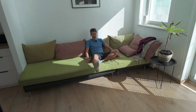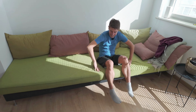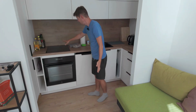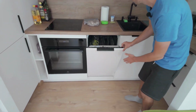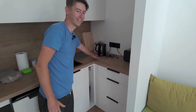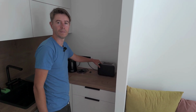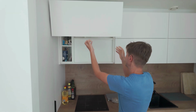This big sofa is in the living room and you can relax here. Here we have a fully equipped kitchen with a cooktop, and there's the oven. Here we have a dishwasher and a sink and an electric kettle for making tea and a toaster machine. And look at all these cabinets.